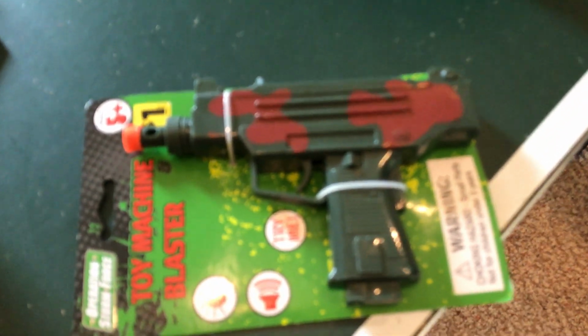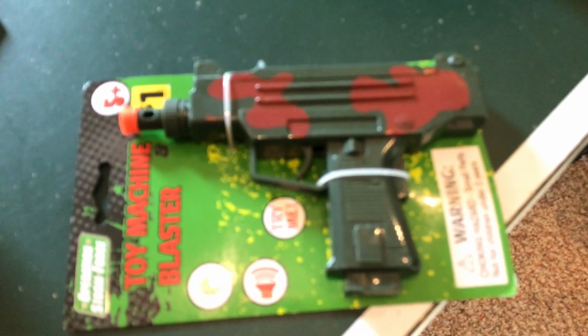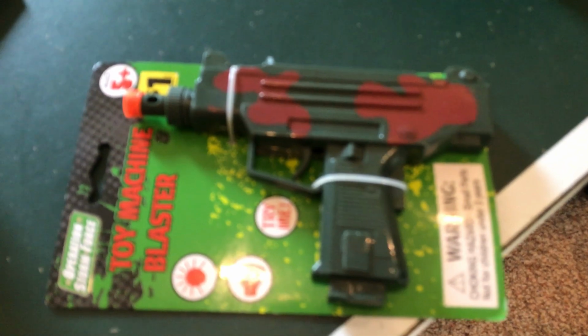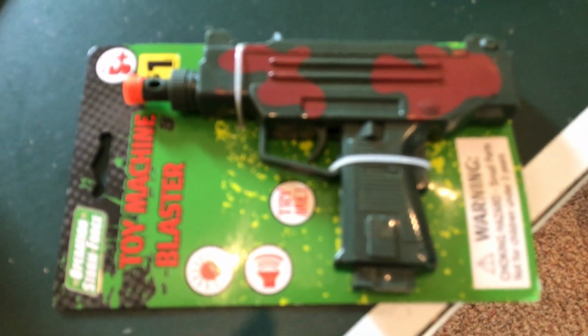Right. So then along those lines, this would be definitely considered war related. It's a squirt gun, but it has the camo look, and it's considered more real looking. You're able to send a squirt gun, but it has to be not real looking. So this one would be definitely a no-go.